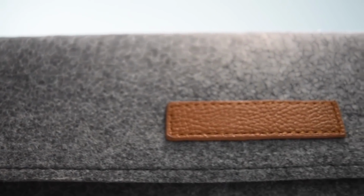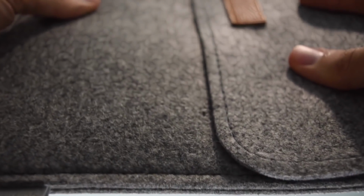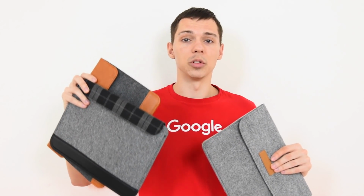Once you've got enough storage, you're really going to want to get yourself some kind of sleeve. Here's a particular sleeve that I reviewed last year. It's still one of my favorite sleeves because of its simplicity. It only has just a few pockets and just this little Velcro-like enclosure. Other brands have also made different types of sleeves and cases for your MacBook Pro, so definitely be sure to take a look at some of these links here.